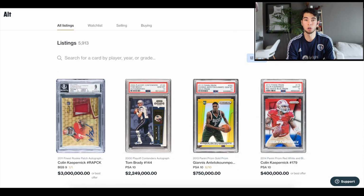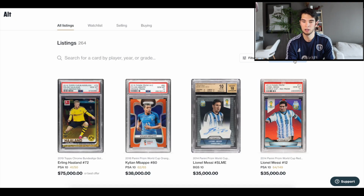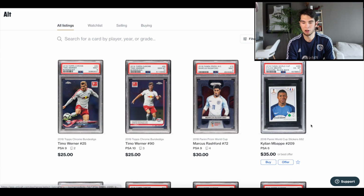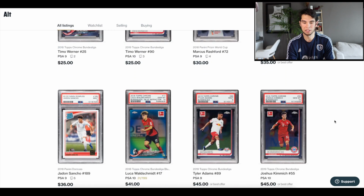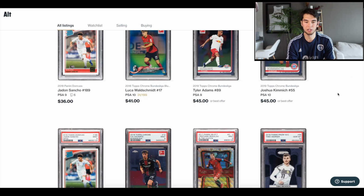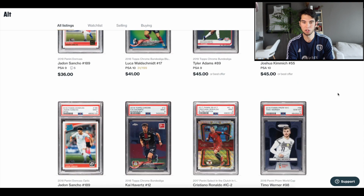Not everything is so expensive though. I found some really good deals on soccer cards, like that's where I found that Neymar. Maybe let's put this lowest first. Look at $25. I know none of these are amazing deals, but okay, Jadon Sancho. So they have some stuff on here that's pretty cool and more affordable. And it's a nice exchange. They have a good variety.